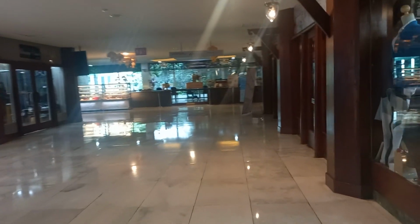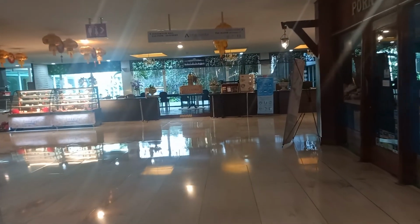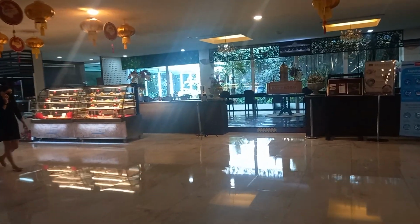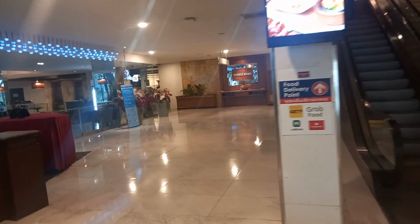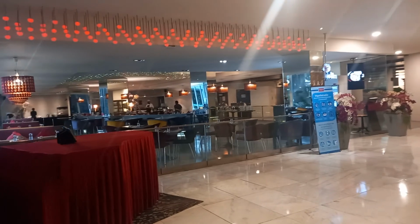So I'm ready to get the bags and check out of the hotel right now. Go to the next hotel over there. So this is like a discount for like $30, really good deal. So welcome to Ambassador Hotel. Really nice, they have a free buffet over there.